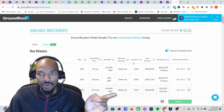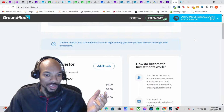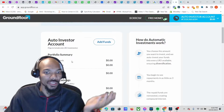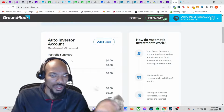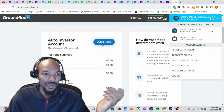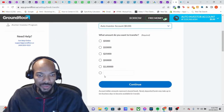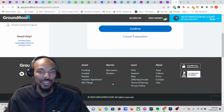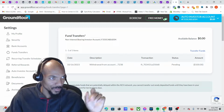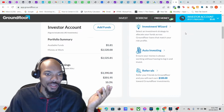But now I wanted to go over, and I'll give an update on my portfolio last, the auto investor account. This is the regular investor account I have right now, but this is the auto one. It's just $100. I'll probably put in $100 just to track it and see how well it goes. All you have to do is click on the auto investor account and add funds. We're going to do a one time transfer from my account, just $100, to see how it goes, how many loans get deferred, and to track how everything goes. Okay, I've put the money in and it's pending, so it will probably take 3 to 5 days to clear.